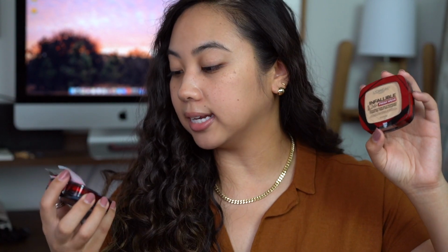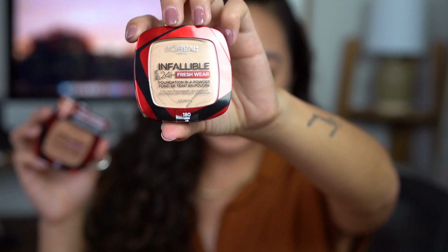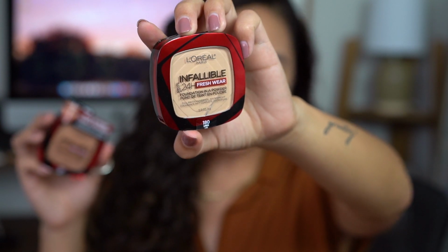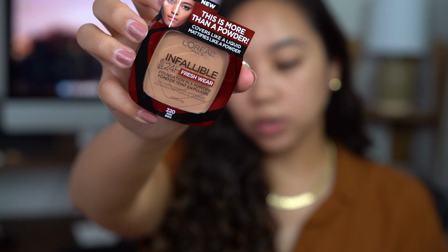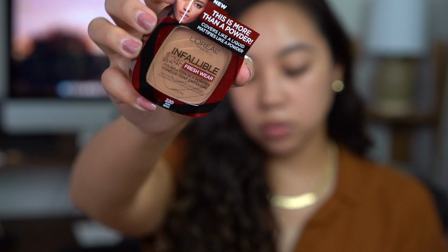I have 220 sand and I also have a 180 linen. Sand does look a little too dark for me, to be honest. And then linen, I feel like this is definitely going to be the one that works, but it looks a little too yellow in my opinion for my skin tone. I veer more towards neutral undertones. It was really difficult to pick a shade online.